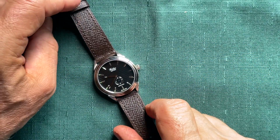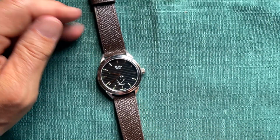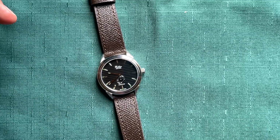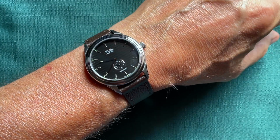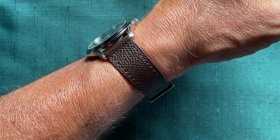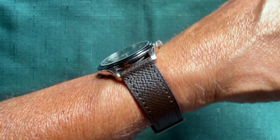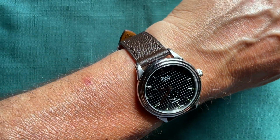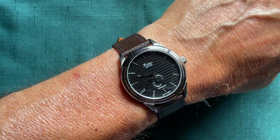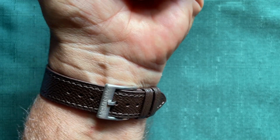So with that said, I will go ahead and give you a wrist shot and show you how this wears on this MONTREUX leather strap. Here we are. This is on the MONTREUX Epsom leather strap. This is a brown leather. You can see the watch is, of course, very thin, at 8.5mm thickness, and absolutely lovely on this brown MONTREUX strap. Huge fan of these leather straps.